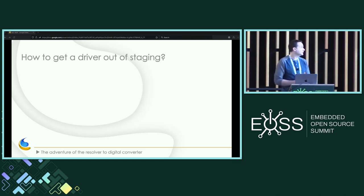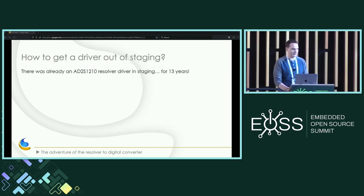So hardware problem solved. On to the next part of this. It turns out to get this driver upstream, there was actually a driver that's been in staging, which is the corner of the kernel where things that aren't quite ready to upstream sometimes go, but need more work. So there'd been a driver in there for 13 years waiting for someone to love it.